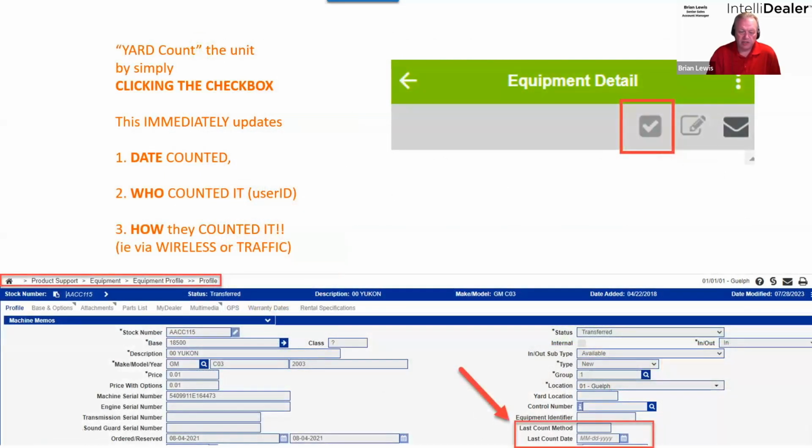And here just shows an illustration that on the equipment profile, it's going to update the date counted field, the method counted, and who counted it. It's actually going to record whose name physically counted it, so you can track back to the person responsible for showing that it was in inventory. So it gives you a good audit trail for that type of thing.